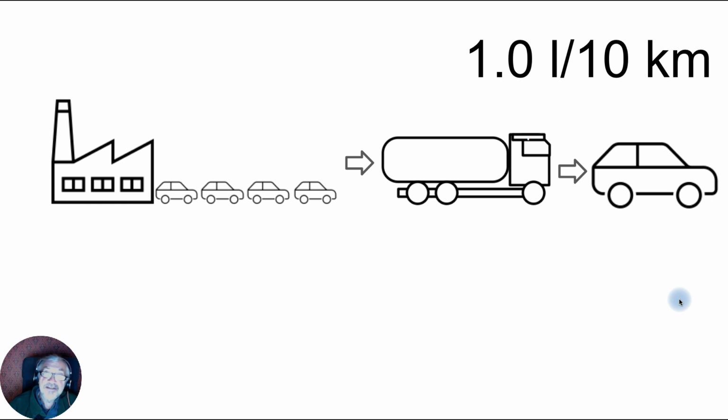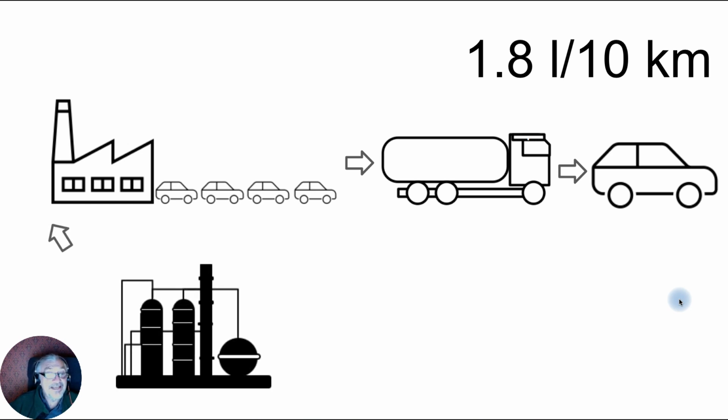Now, what we know is that the energy or the oil required to manufacture a car is roughly the same as the car uses in its lifetime. So what we'll do there is we'll add that double on to the figure. Okay, we got that far, but what about where the oil comes from? It needs to be refined. And here we need to add another few percentage on top of that, not just of the petrol produced, but of all the petrol needed and the oil needed in the whole production. So let's add a bit on that.